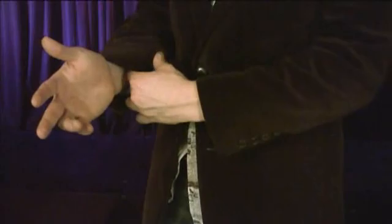Instead of knocking the sleeve in a gesture, your other hand just simply reaches into your sleeve, pinches the card, you can feel it as soon as you reach in, pinches with these two fingers, and pulls the card out.